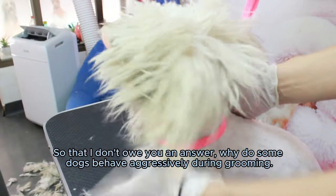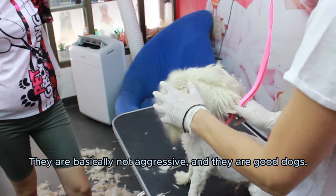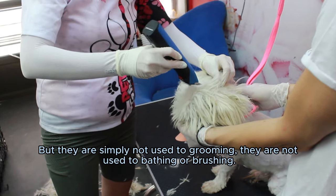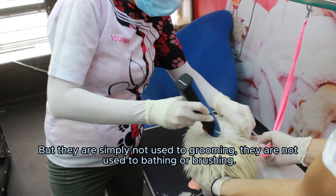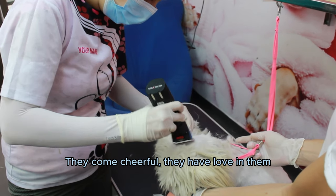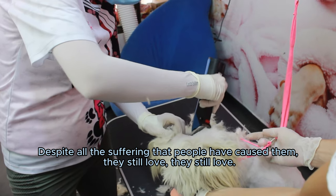So that I don't owe you an answer, why do some dogs behave aggressively during grooming? They are basically not aggressive, and they are good dogs. But they are simply not used to grooming. They are not used to bathing or brushing. They come cheerful. They have love in them. Despite all the suffering that people have caused them, they still love.